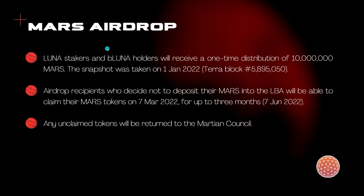So MAS will be doing an airdrop, yay! And it will be airdropped to Luna stakers and bLuna holders, and they will receive a one-time distribution of 10 million MAS tokens, and the snapshot was taken at the start of this year, 1st Jan 2022. Airdrop recipients who decide not to deposit their MAS into the LBA will be able to claim their MAS tokens on 7th of March for up to 3 months.